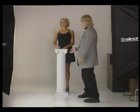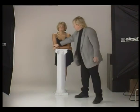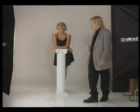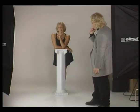I'm going to show one of my favorite poses with this little column. I want you to lean forward just a little bit, right into the, oh, that's perfect. Let your fingers relax over, right into there. See, it's very sophisticated, chin down, straight into the camera, a little bit in control there. You like to be in control? Yeah, I think. Okay, now bring your hand up, right into there.